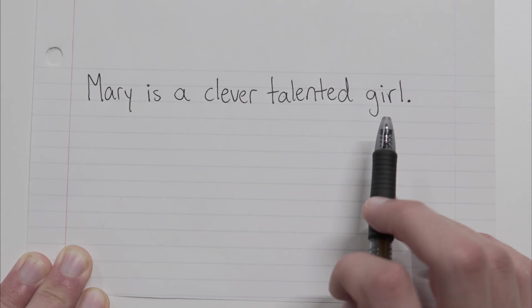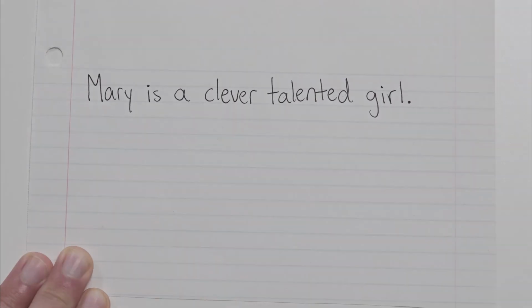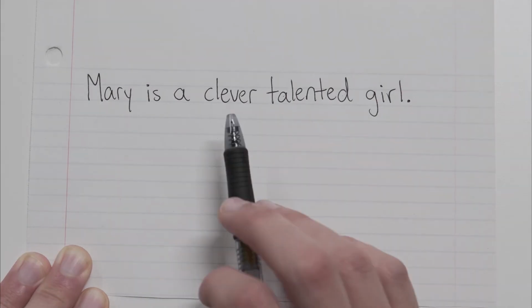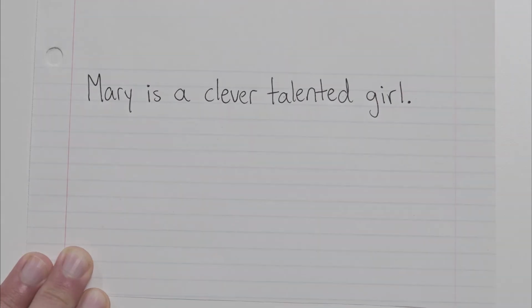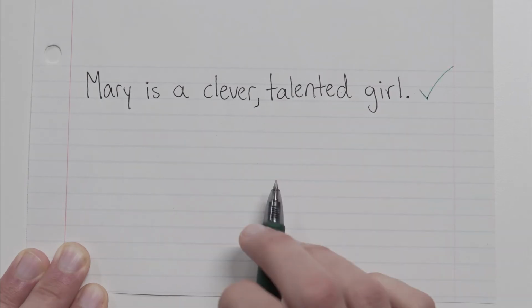And what words, what adjectives, are being used to describe girl? Clever and talented, right? So the question is, can we switch those words around and still have the sentence make sense? Well, let's see what it sounds like. Mary is a talented, clever girl. Yeah, that sounds fine, actually. So we put a comma in there to show that we can switch these two adjectives around and the sentence still works fine.